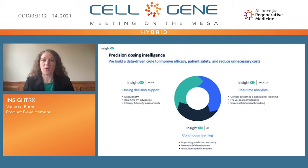At InsightRX, we have three different types of products. We have our InsightRX Nova platform, which provides dosing decision support at the point of care. We also have our Apollo Analytics product, where we can take data from Nova or standalone data from either the EHR or from a flat file and perform analytics on that. This is particularly useful for different types of clinical trials where you need to do either single or ascending multiple dose trials or adaptive clinical trials.